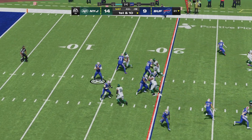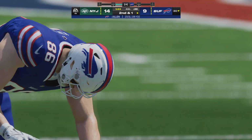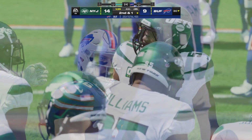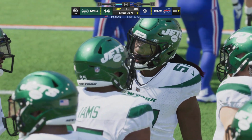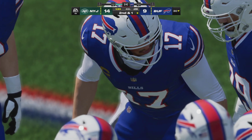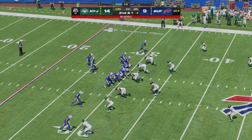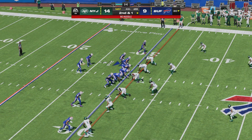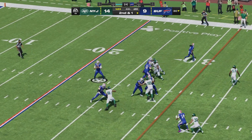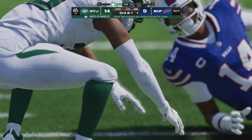Here's Allen. That's caught by Kincaid, working the middle of the field. Not in a position where they absolutely have to rush right now, but they definitely have to pick up the tempo a bit. Here's 2nd and a yard. Allen. And that one's going to come up a little short.